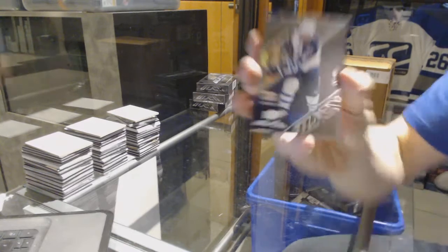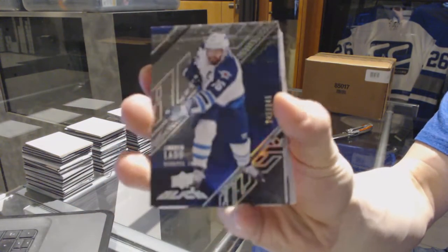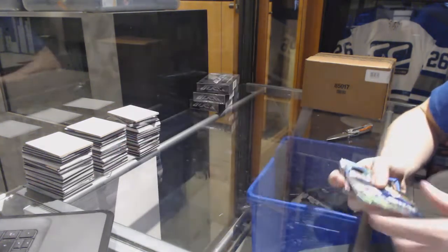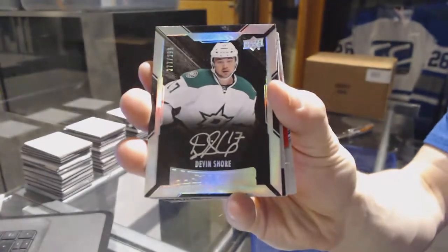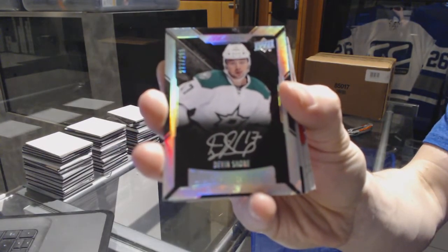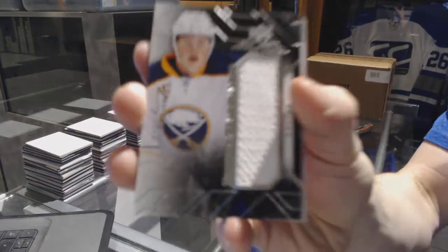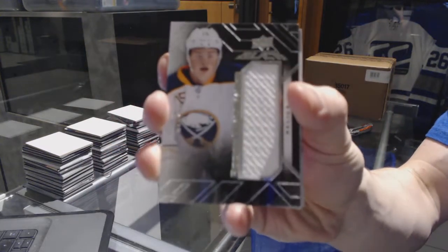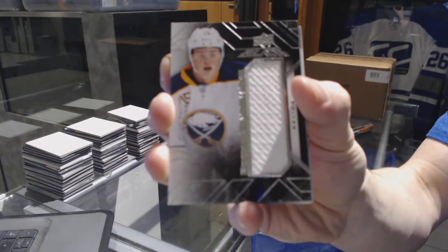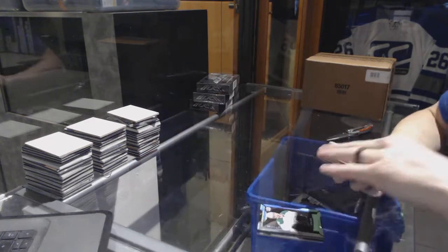All right, we've got a base card number to 349 for the Winnipeg Jets, Andrew Ladd. Lustrous rookie autograph number to 299 for the Dallas Stars, Devin Shore. We've got a rookie trademarks jersey for the Buffalo Sabres, Jack Eichel. Jack Eichel, rookie trademarks jersey for the Sabres.